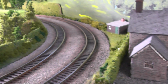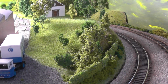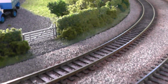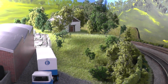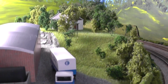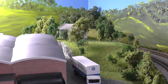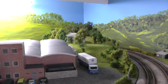So obviously this side we had an old polystyrene hill which I've scenicked up and put a little farm gate in there. Got a little level crossing to do across there, and I had a Scaledale chapel which I wasn't overly keen on, but I thought I'd put it up on that hill and set it into the trees. So finished off that little bit quite nicely.